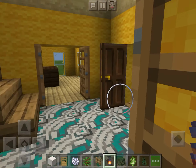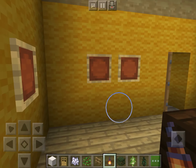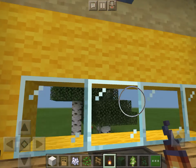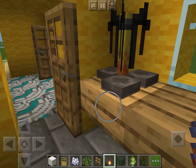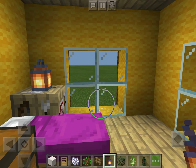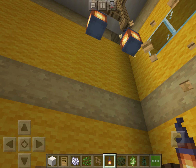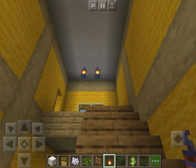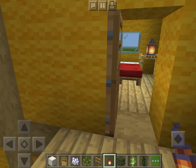I just broke my windows. Library. Broken window, but otherwise dining room. Kitchen area. To the vaulted ceiling in this room. Guest bedroom. The vaulted ceiling. Oh my gosh. Slowly destroying things. Vaulted ceiling. Going on up. Second floor.